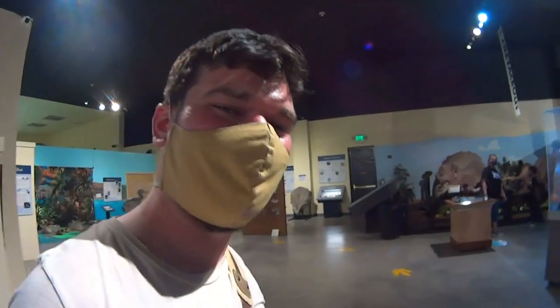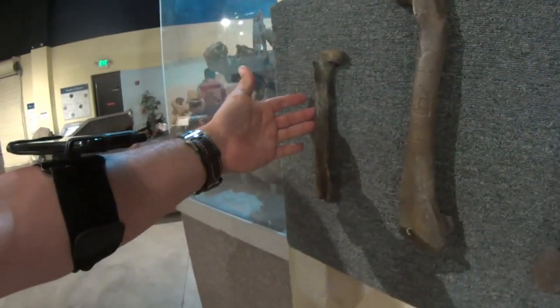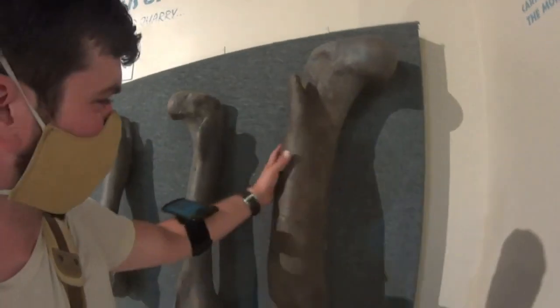This is just like the display we have with all the allosaur femurs in Salt Lake City. It's funny how many of these common themes you see again and again. But everything from... This animal would probably be less than a year old, up to an adult, the size of that femur, way, way longer than my femur.